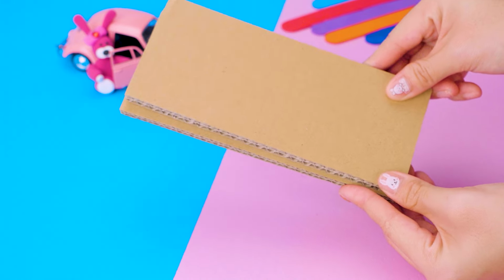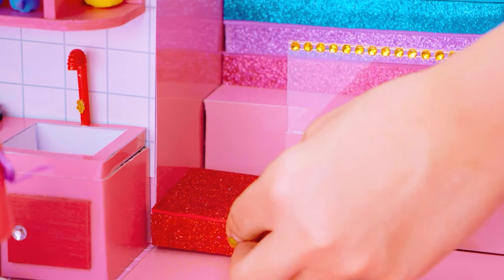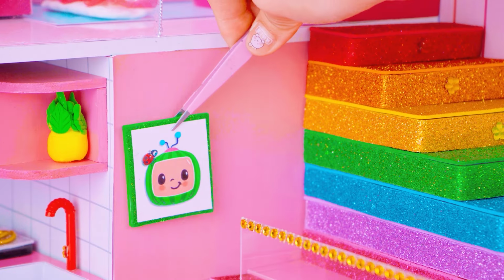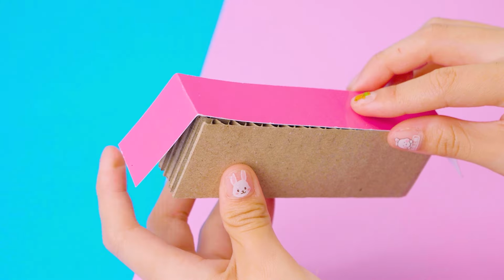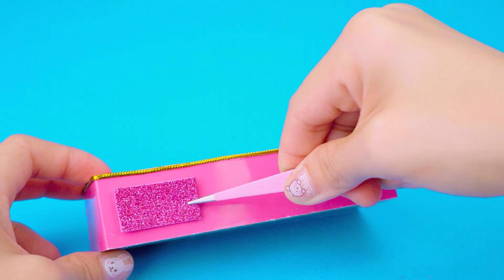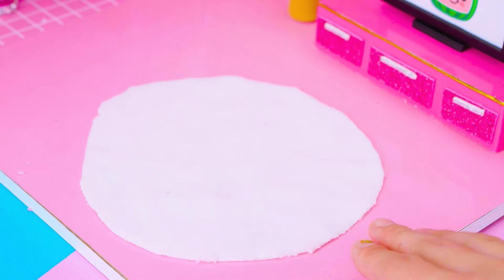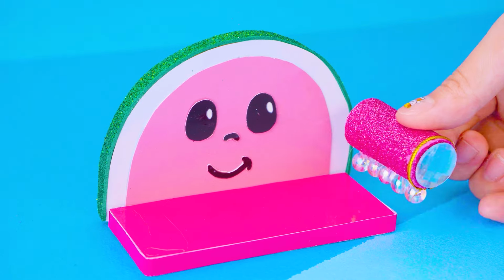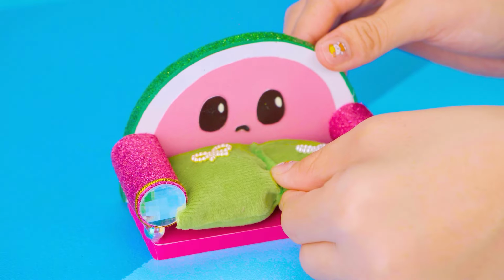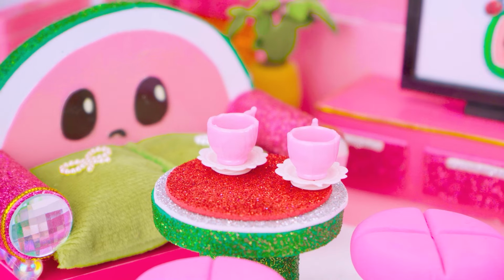Using cardboard and colorful foam glitter paper, make a rainbow stair to go up and down. There is a television shelf for the TV to stand on. Make a comfy sofa by using cardboard. The house is completed.